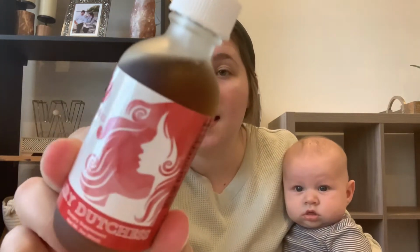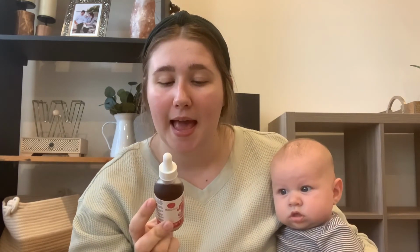So next up is these Milky Mama drops. They look like this. I have the Dairy Duchess one, and you just put 2 dropperfuls in your mouth or mixed into your juice once or twice a day, and this helps with supply so much.